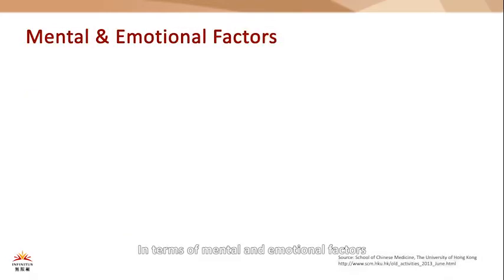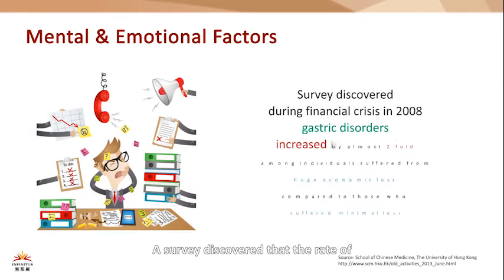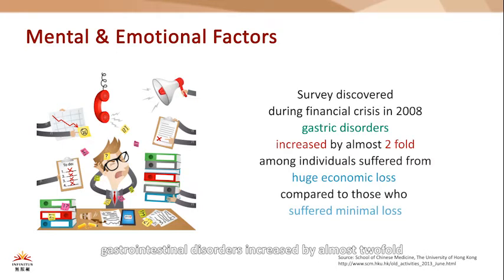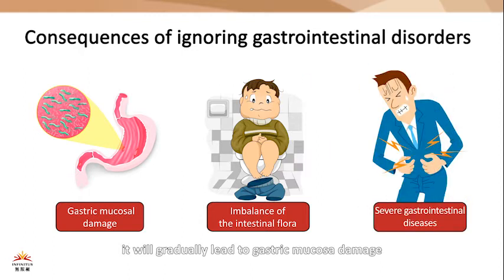In terms of mental and emotional factors, a hectic lifestyle and stress at work can also lead to gastrointestinal problems. A survey discovered that the rate of gastrointestinal disorders increased by almost twofold among individuals who suffered from huge economic loss during the financial crisis in 2008, compared to those who only suffered minimal or no loss. If we neglect the above symptoms, it will gradually lead to gastric mucosa damage, as well as imbalance of the intestinal flora, which can eventually lead to more severe gastrointestinal diseases.